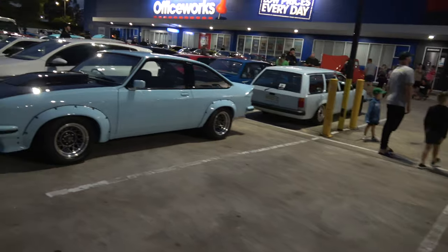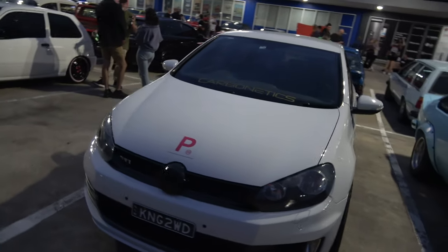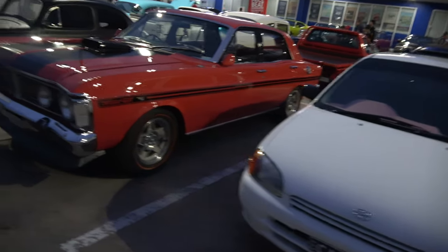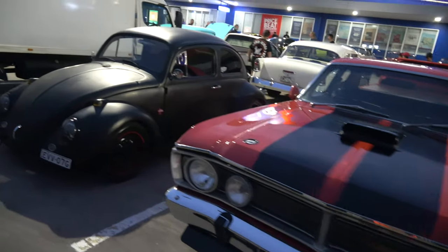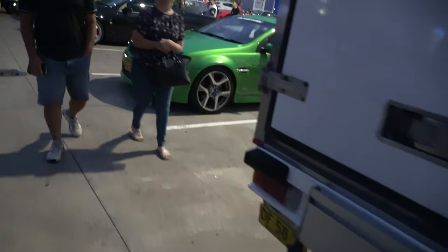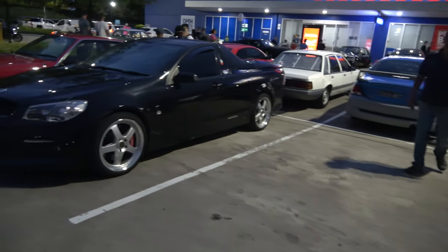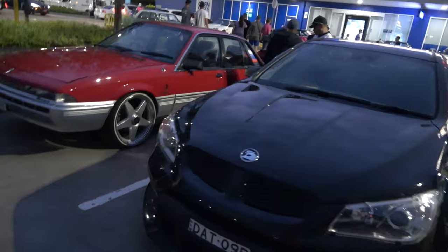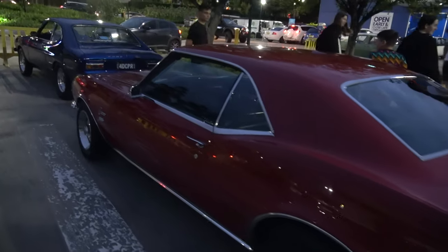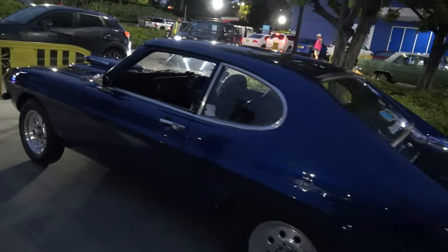Beautiful. The Torana. GTI. The Toyota. XY GT. The V-Dub. What have we got on this side? A lovely green station wagon. Commodore. And a tough Ute. And a crazy looking Valiant. One tough Camaro. And a wild Ford Capri. Yes, sir.